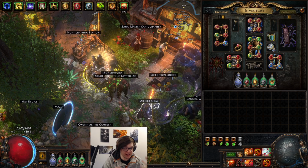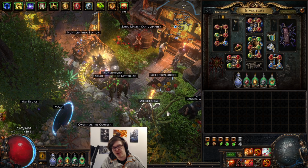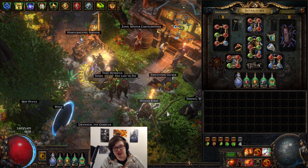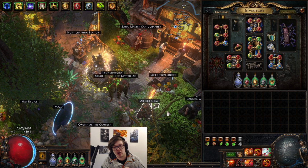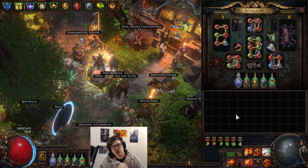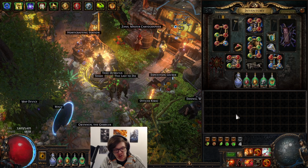Okay, so this league. What if you want it this league? We've already established that it's not worth the money. Why am I using a Mageblood? Why did I shell out 220 exalts for this belt? Well, it is good in some situations.